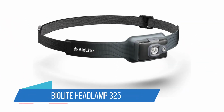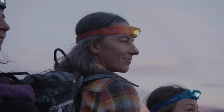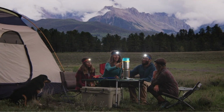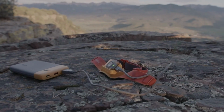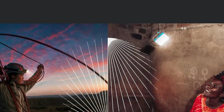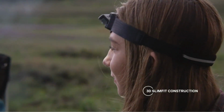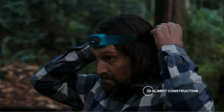Number 5. BioLite Headlamp 325. If bulky, heavy headlamps make night hikes a headache, consider the BioLite Headlamp 325, a lightweight light in the dark. It only weighs 1.7 ounces, and it doesn't bounce around while running or doing a cartwheel. The headlamp charges via micro-USB, an incredibly common charger you most likely already have around the house.